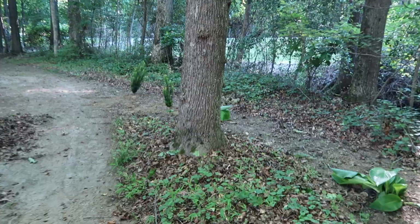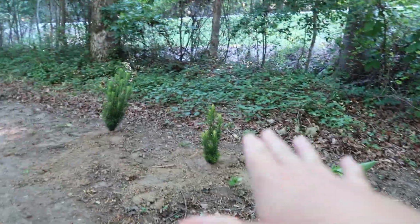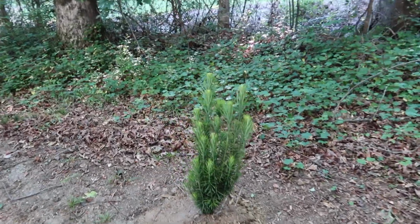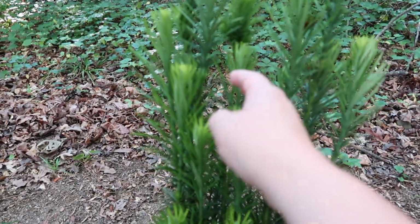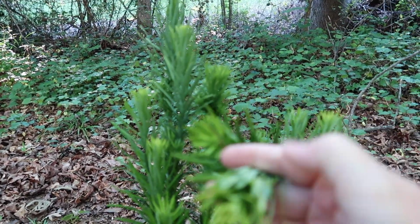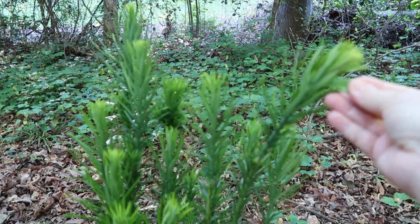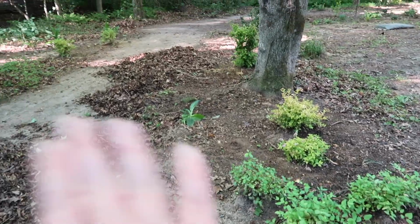This is on the back side of the garden. More canna lilies here, and these are called Utes. They are so pretty. I'm going to see if I can get close to it so you guys can see it and really get to see it. It's soft. It is so stinking soft. Like the needles. Everything about it is just so absolutely pretty. And as we walk around here, we have more canna lilies, more canna lilies.